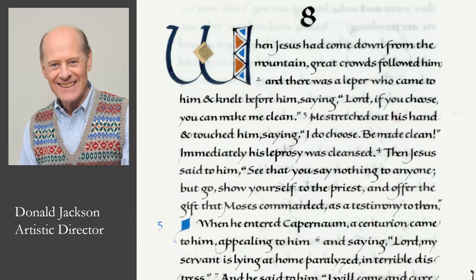The scribes had to work together, and it was Donald's job to make their script look unified, but also allow them the dignity of the fact that they were master artists and they knew their craft. Donald's job was to make them sing.